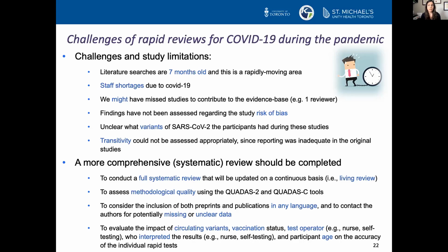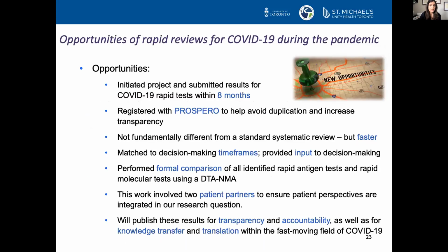So for example, the BTNX test that was approved for use in Canada, it was approved in March 2022. But our search was conducted in September 2021. So it is likely that there were no published studies at that time with this commercial product. And we also have other study limitations. I'm not going to go through all of these, but certainly we need to conduct a more comprehensive systematic review and to update it on a continuous basis.